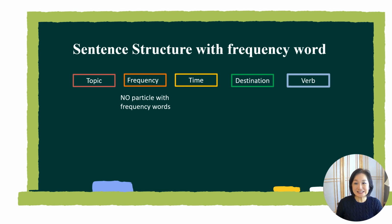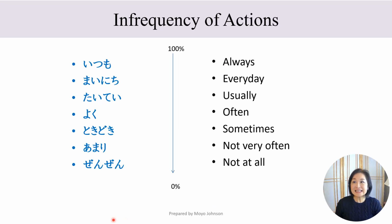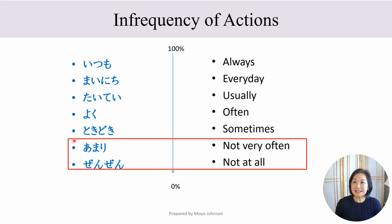And that sentence should be 私は大抵8時に大学に行きます。And of course, you don't need any particles after this frequency word, 大抵. Let's look at these two adverbs that describe how rarely an activity or event occurs. When using these adverbs, あまり, not very often, and 全然, not at all, the sentence should be negative, ending with ません.